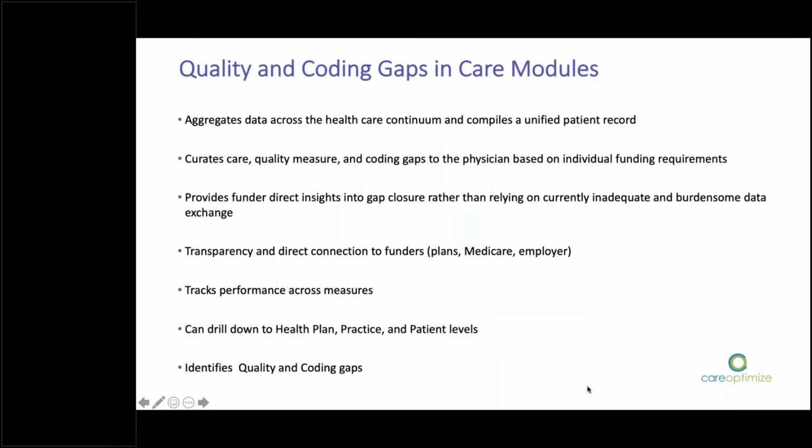Quality and coding gaps in care are the two modules that we are offering today. We do have a lot on the horizon, which we'll be excited to share with you in the future. But what we think is the most important for anybody getting started, or looking to maximize the value of the risk-adjusted arrangements that they're in, is making sure that the quality and coding gaps are filled.